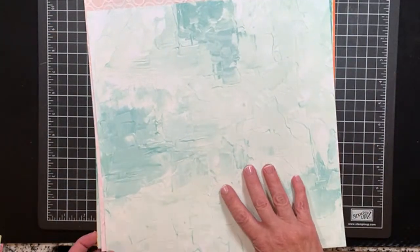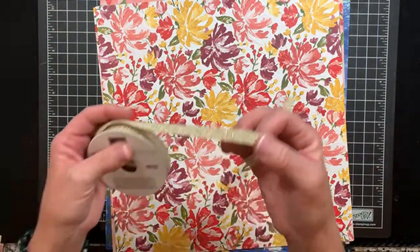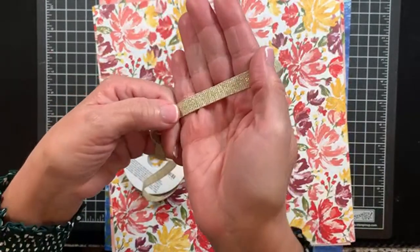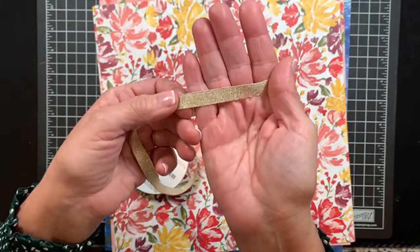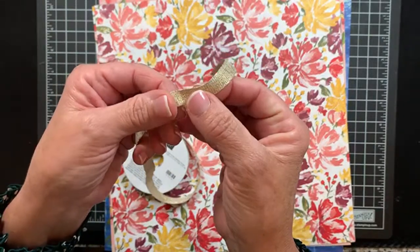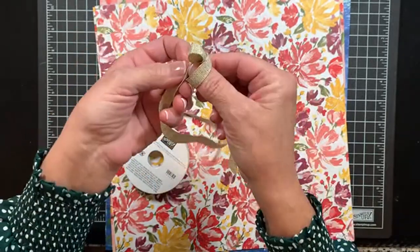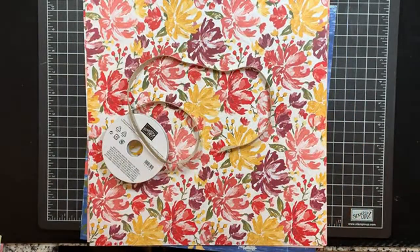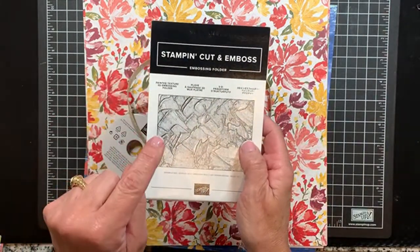This suite of designer series paper, stamps, and dies also includes this beautiful ribbon. I wish you were here with me. There are gold threads running through this ribbon. Again, double-sided, so you don't have to worry. It is absolutely soft and pliable. You don't have to worry about making a bow. It's going to tie super easy. It's not stiff, but it gets better because if that wasn't enough, here comes the embossing folder that's called Painted Texture.